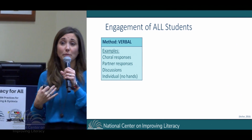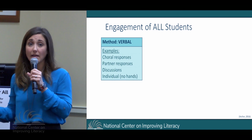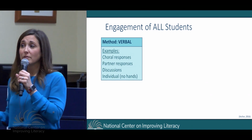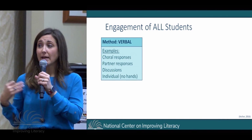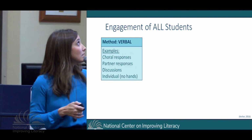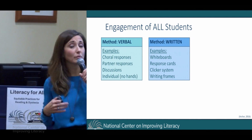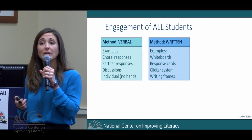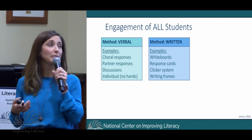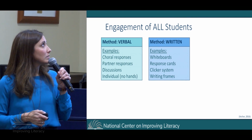So a lot of times when I'm in classrooms, I'm not taking hands. Everyone have the answer ready. Everyone be thinking about it. So individual turns, yes, but I'm deciding a lot of times who those turns are going to, not just the hand raising. And then method is written. So I could have students using whiteboards or response cards. Some schools have clicker systems where all students can click in and cast their vote essentially. And then writing frames for students.